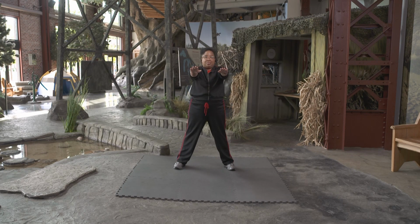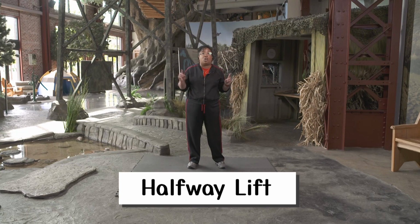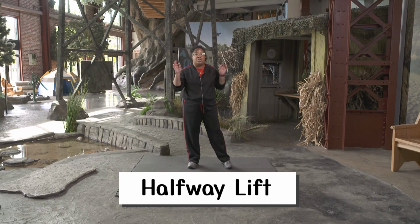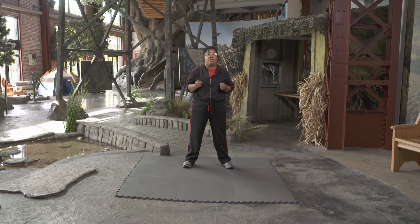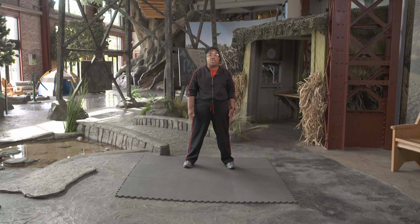1, 2, 3. Nice job. Now that we've warmed up our body, we are ready to exercise. Today, we are going to learn another yoga pose called the halfway lift, which is typically what we do from the forward fold. So today, we are going to move from our forward fold into our halfway lift. We're going to start in our tall mountain, our ready position.